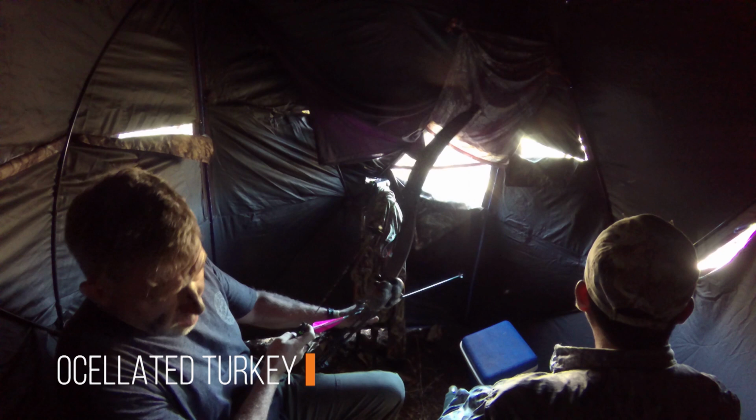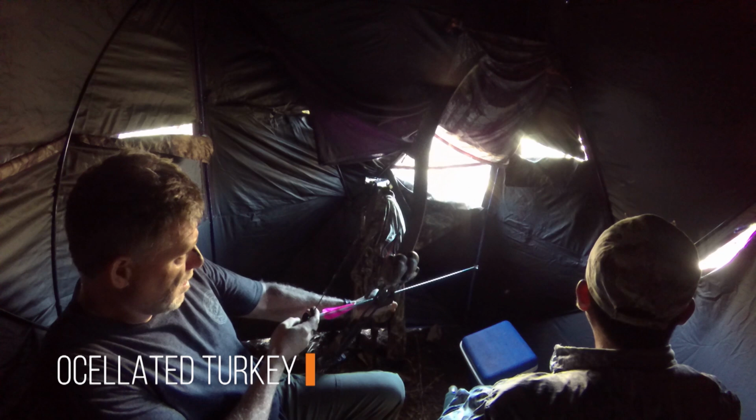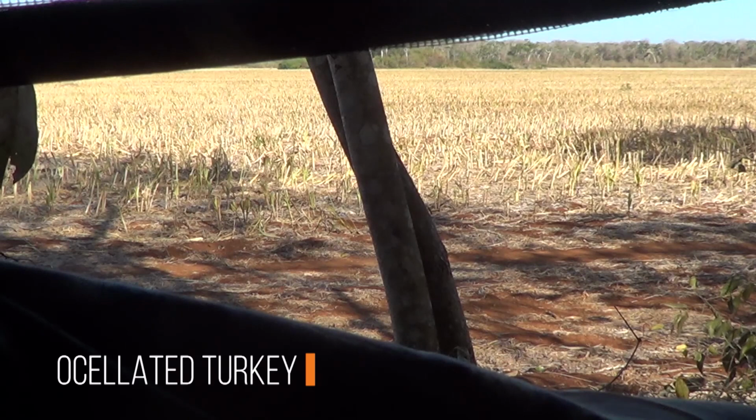I moved my blind and Montana decoy quite a few times, but I finally set up in some thick brush with my guide and we were sitting in there sweating. I had the Montana decoy out and when this beautiful male ocellated turkey came by, well, let's just say my heart was pounding just a little bit.